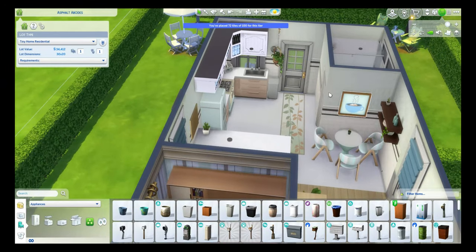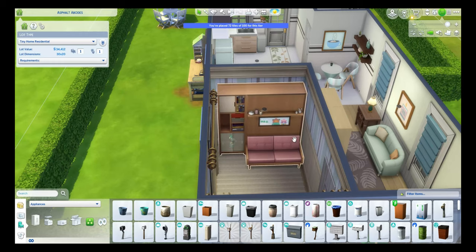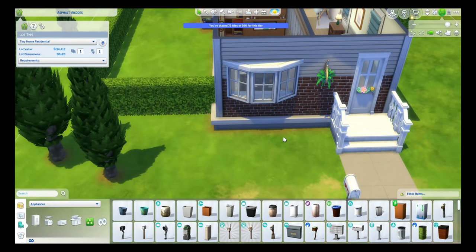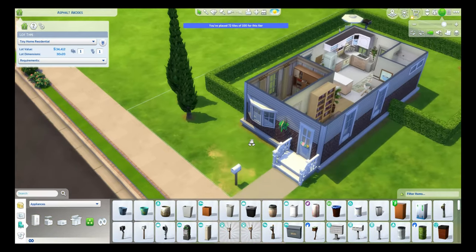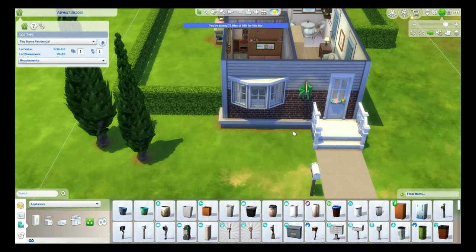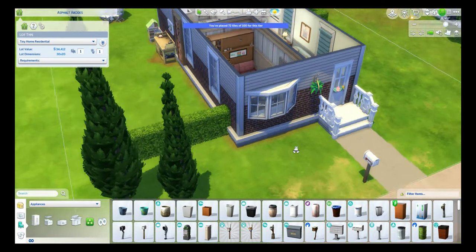I added some pictures, an extra chair because, I mean, we could technically have three people living here now. Two in there, one on the sofa. She loves these bay windows. I've noticed that from past builds that I've helped her with. I think that's probably because we live in the UK and they are like a staple on every house, but I find them really difficult to use in The Sims, especially the cottage living one.